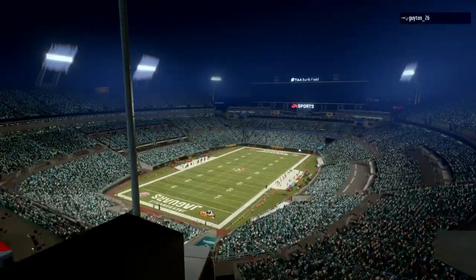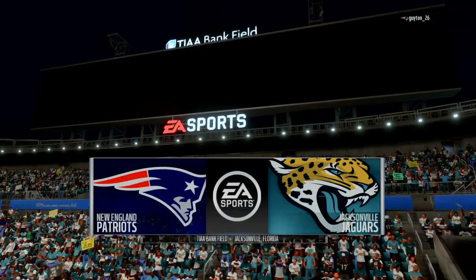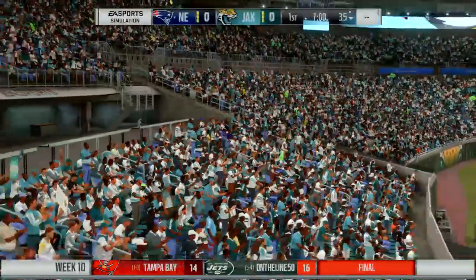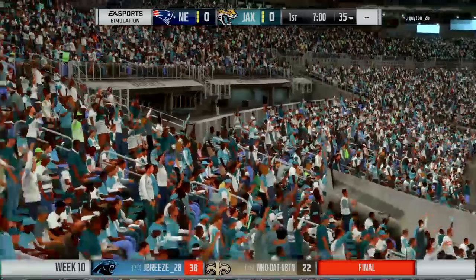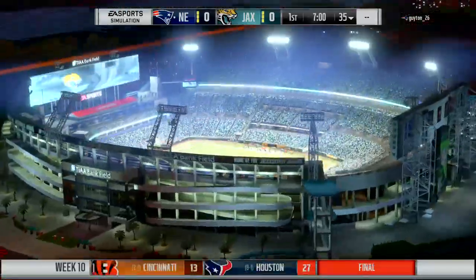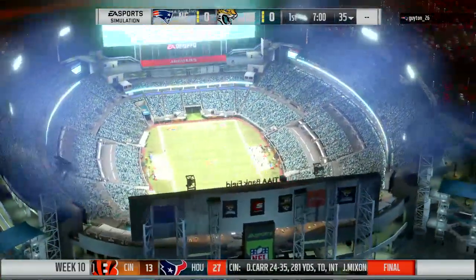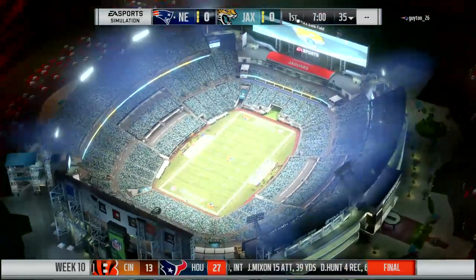All right, Coach, EA Sports coverage of the NFL brings us to the Sunshine State in TIAA Bank Field here in Jacksonville. Nothing like the fanfare of introductions to an NFL game, and that was in evidence a moment ago. Fireworks, pyrotechnics, you name it. This crowd is ready as their guys get set to match up between the New England Patriots and the Jacksonville Jaguars.